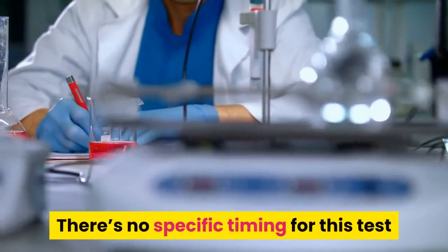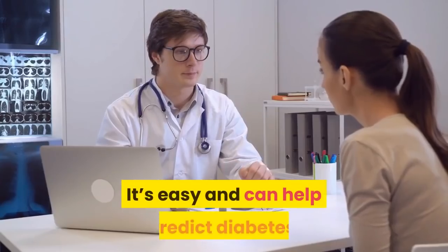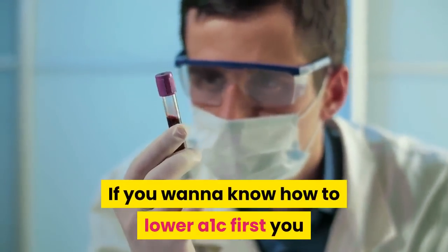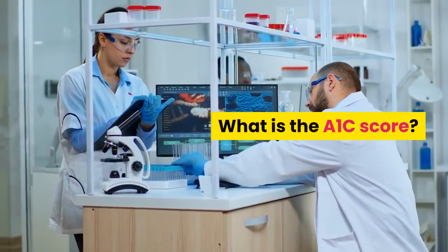There's no specific timing for this test, as it can be done at any moment in the day. It's easy and can help predict diabetes. If you want to know how to lower A1C, first you should understand what they are going to measure. What is the A1C score?